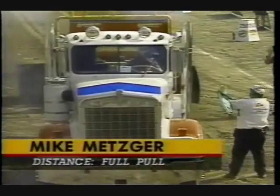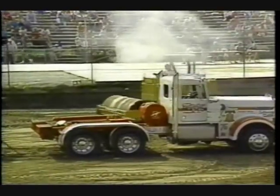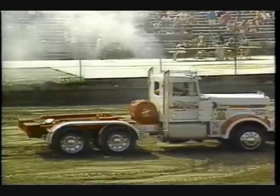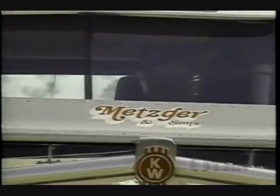This is a father-son team. His son, Dan, will be out a bit later in competition. Mike takes it out for a full pull, so he will come back for more competition. And there's a look into the cockpit as we go down trackside and talk to Mike.